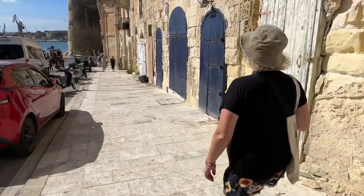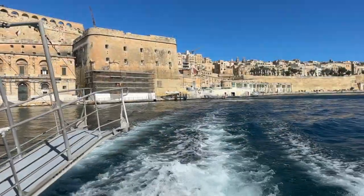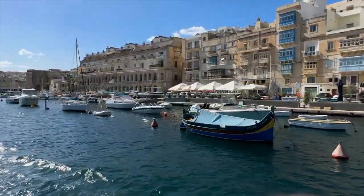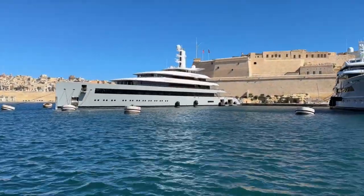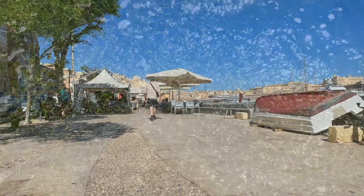Lastly, for a simple and very low-cost alternative to exploring the streets of Valletta, taking the short ferry crossing across the Grand Harbour towards the three cities of Senglea, Cospicua and Vittoriosa, well, this is a very rewarding option. And for just a few euros you could sail across the spectacular harbour, past the super yachts of the rich and famous, and into these beautiful cities with their historic fortifications, museums and harbourside restaurants and bars.